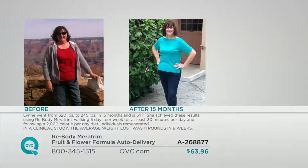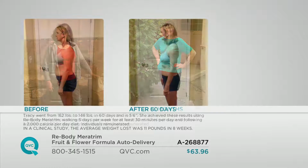She took Meratrim, she walked. She is the most beautifully exquisite woman. And she called me back on air and she said, guess what? I went to Ireland and I started walking, and actually I met a little buddy on the road, and she was 23 years old, and I could outpace her, and she attributes it all to the Meratrim, the little fruit and flower extract that UC Davis scientists developed.